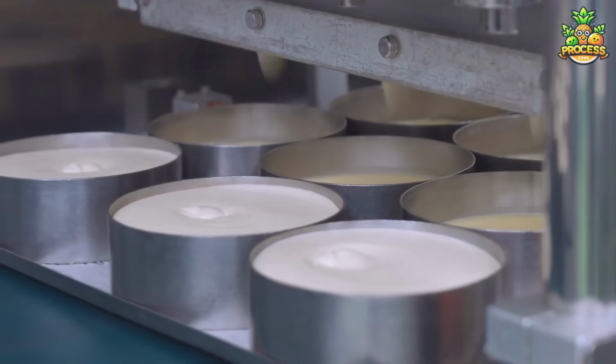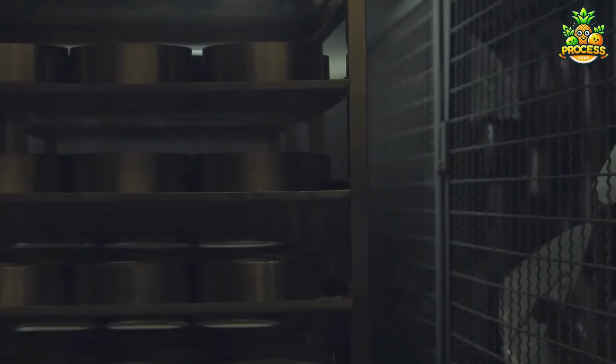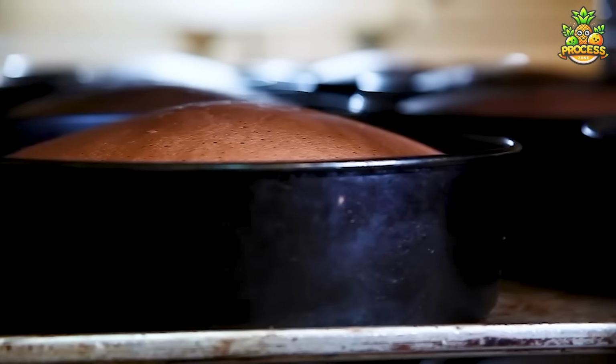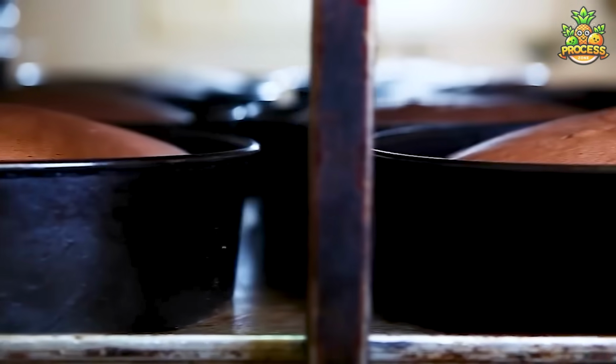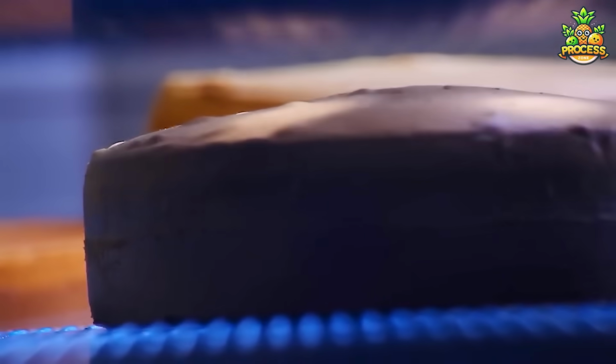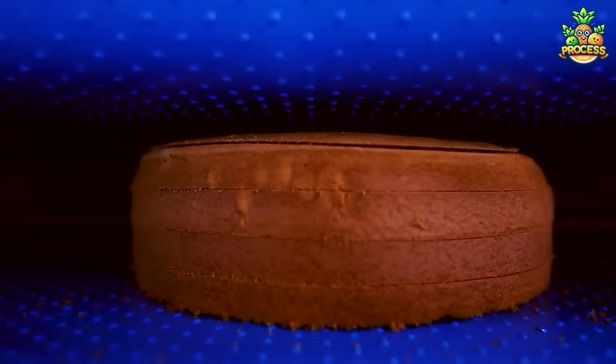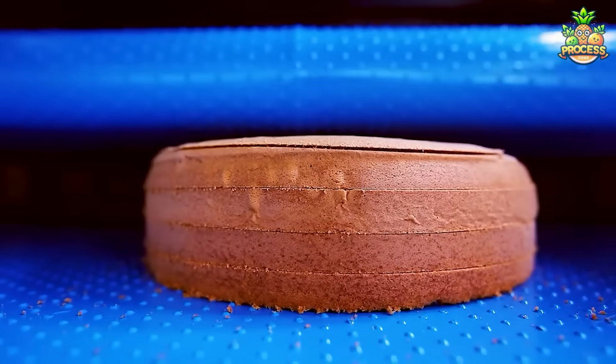Ingredients are mixed thoroughly so that smooth batter could be easily poured in a bunch of molds to create thousands of cakes at hand. Ovens have done their magic very well. They kept the temperature just right to make sure the cakes rise perfectly.